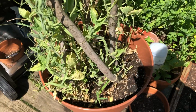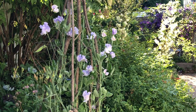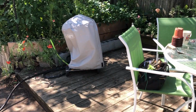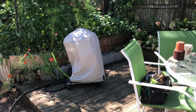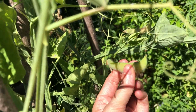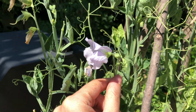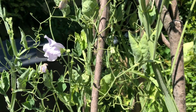Maybe I could put some zinnias in here. I do find that I had a harder time keeping this watered because the rest of my system is hooked up to this soaker hose system throughout, which is so much easier to water than having to hand water this constantly. Got the sweet pea pods on there. That's the last one. These were so beautiful. We'll definitely sow sweet peas again next year.